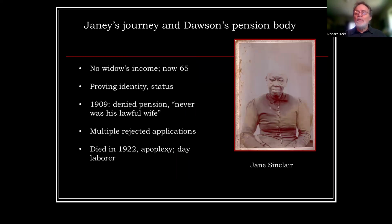But now this is where the marriage comes into play. That second wife with whom he lived the longest and who was there when he died, Janie, not this person, this is just a representative picture. But Janie comes forward, uses the badge, and says, I'm married to this guy. I live with him. I can give you affidavits from people who were there when I married him.